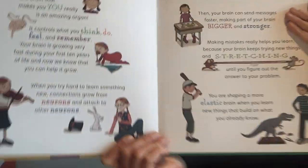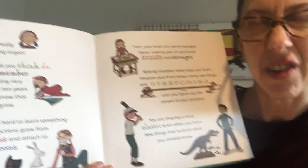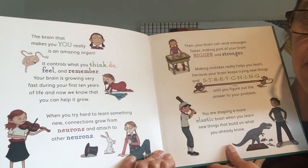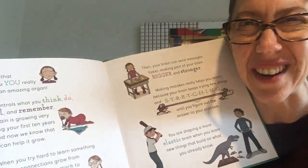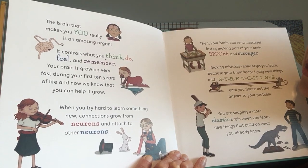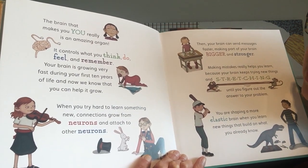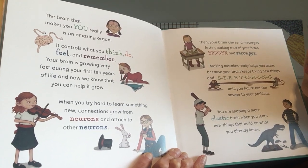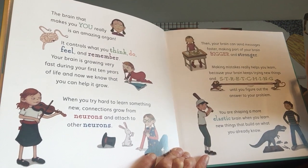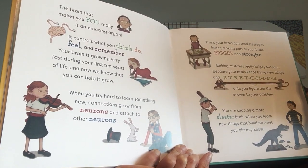These couple of pages kind of sum up what we've learned so far. So they kind of repeat the information that we've already read in this book in a shorter way to remind us about the facts in this book. The brain that makes you, you really is an amazing organ. It controls what you think, do, feel, and remember. Your brain is growing very fast during your first 10 years of life. And now we know that you can help it grow.